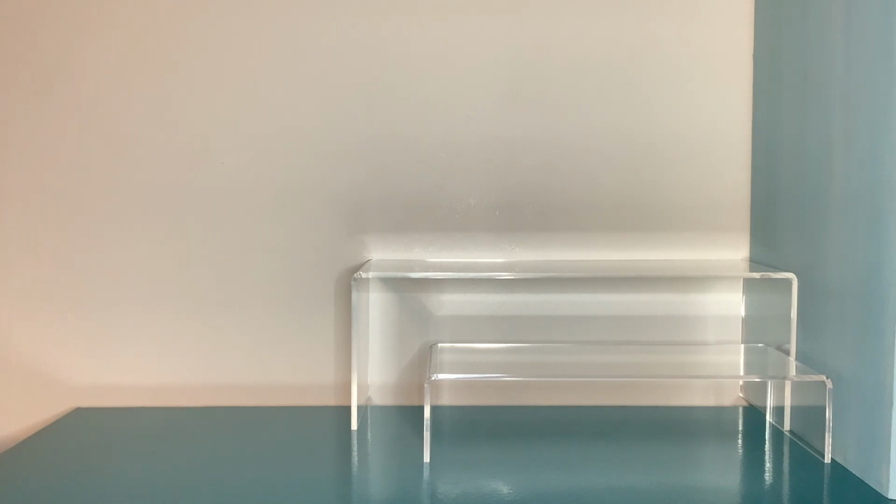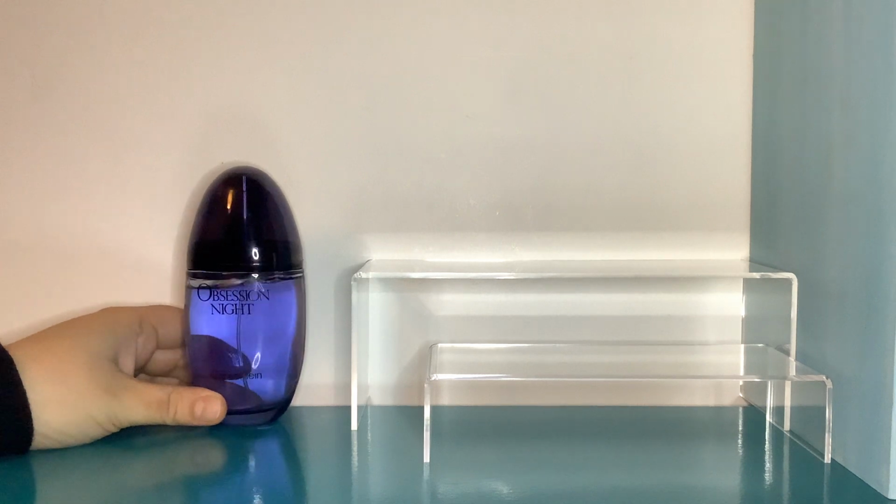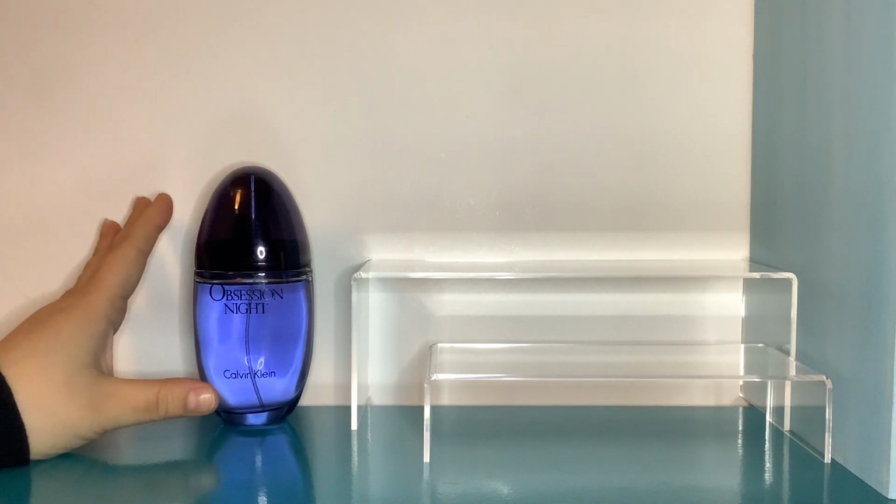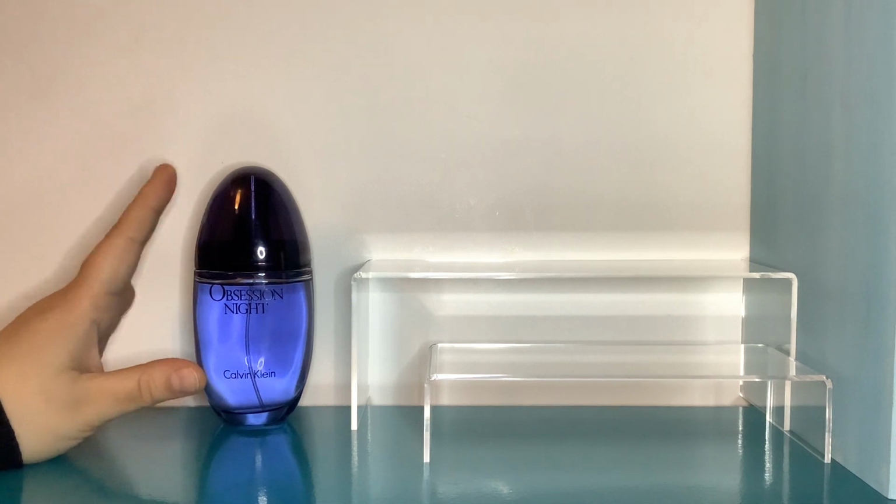I mean, it has cashmere wood in it, and it kind of gives me a vibe of a cashmere sweater. You know how people say that. I don't own any cashmere. That's really expensive. But it's that feeling of a soft, comfy, enveloping scent. And it's not called Obsession Night because it's supposed to be some sexy evening out perfume. It's clearly supposed to be a comforting, nice, pretty perfume for like evening snuggling, bedtime.